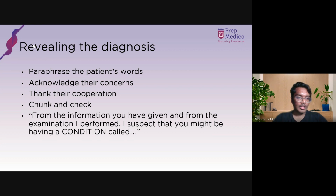So as you all know, we are not doing examination in most of the cases. We are just verbalizing, and we have just gathered data for 3 minutes. So you are not sure about the diagnosis. You're not going to give a final diagnosis. You are just telling them what it could be. So that is very important.